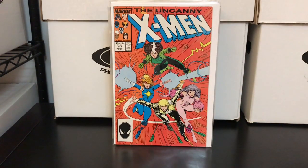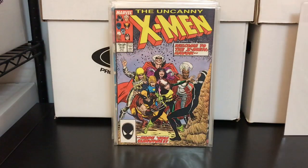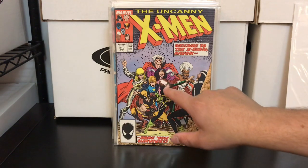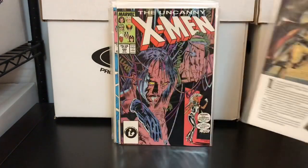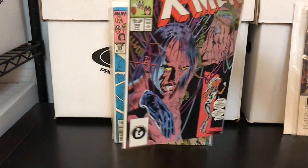Continuing on, we got 218. This cover, I don't love this cover. The eyes and the faces just kind of freak me out, and I guess that's a compliment because it's supposed to. Forge not looking his best there.